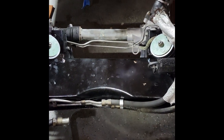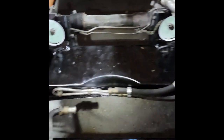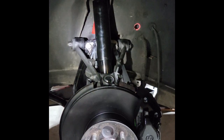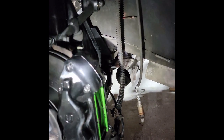This is the subframe reinstalled back into the vehicle. Looking much better than it used to. No more rust everywhere, so that's good news. So here's the wheel well with the subframe installed. Looking much better than previously. No more rust and all that. Still got to hook the brakes up and do some wiring and whatnot, but looking a whole lot better. It's not rusty and gross and nasty anymore.